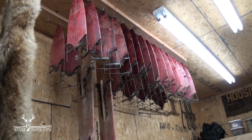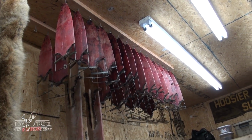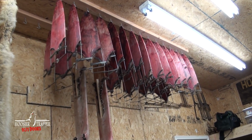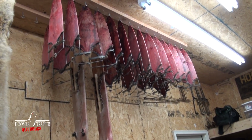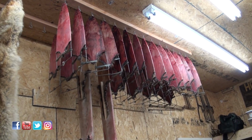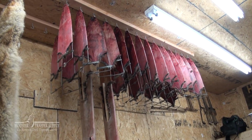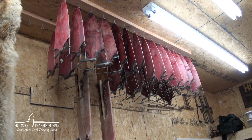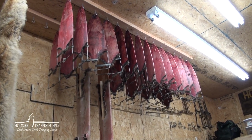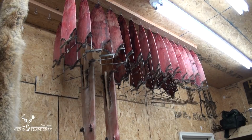All right, so we got the muskrats hanging up here on the ceiling. Those ones I just stretched, and then there's a few up there that I put up yesterday, actually. So they're going to dry, and when they're dry, if you feel the ears and the ears feel dry, then they're dry. I'm going to turn the heat down in here to about 50, 55. I do have a fan going when I'm not in here. I don't have it on right now because you can't hear me. We'll get those dry probably 3 days, maybe 4 at the most, and they'll be ready to take off the stretchers.